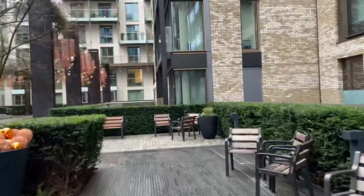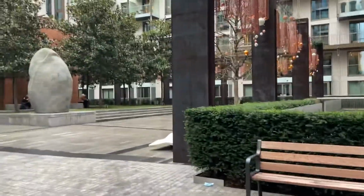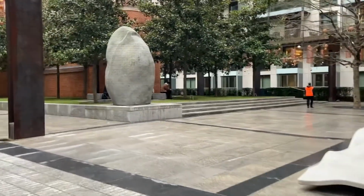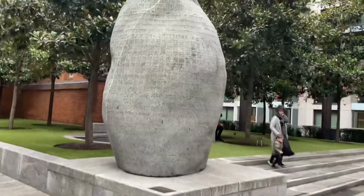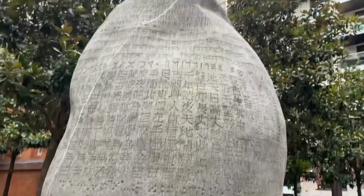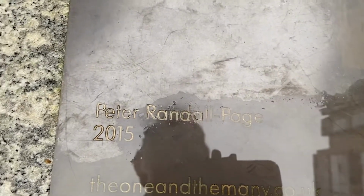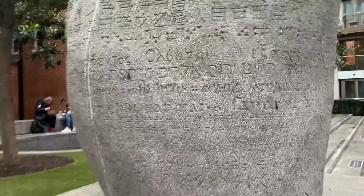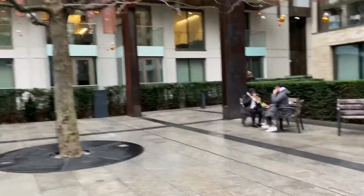So in terms of convenience and sort of city living, this is certainly a very attractive development, and I can show you the sort of sculpture they've got here, which is a bit unusual, and it says "The One and the Many" by Peter Randall Page, 2015, and it's just pretty attractive all round, really. Got these Christmas decorations up. Yeah, I'm not familiar with that sculptor, so can't give you any more information about him.